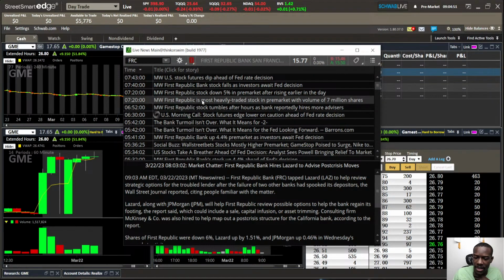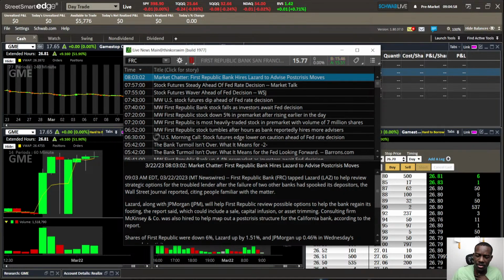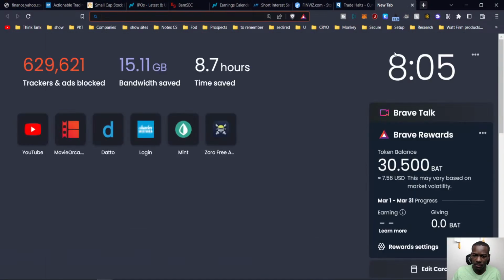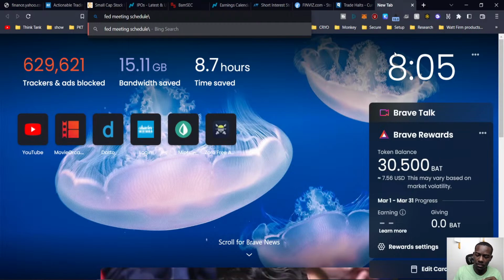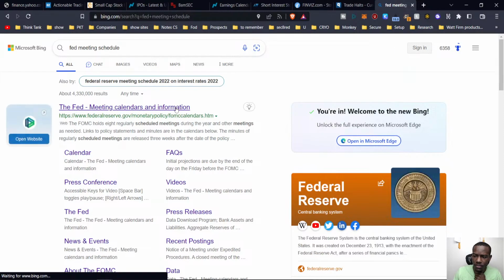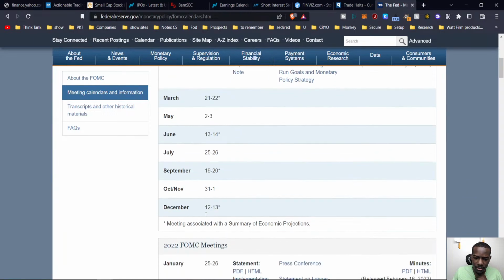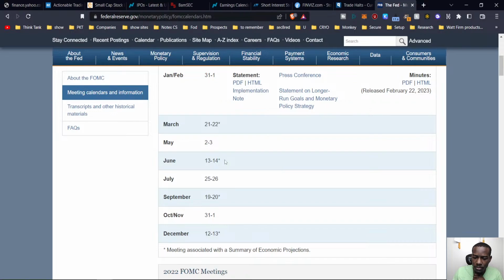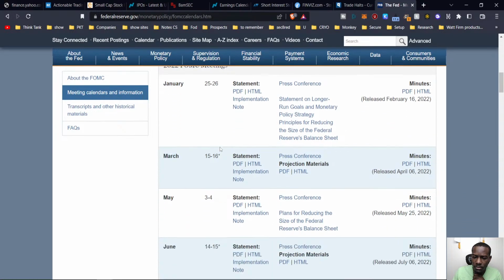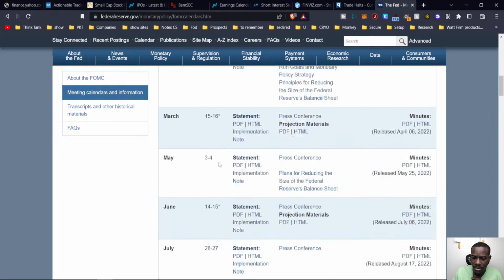Bank turmoil. First Republic Bank stock falls as investors await Fed's decision. I think there's going to be Fed news today. Let me look. Today is March the 22nd. Yep, so something's happening today on the 21st, 22nd. We'll see what comes out. But it's just a star beside it. It's not really any kind of news there.